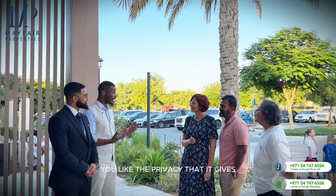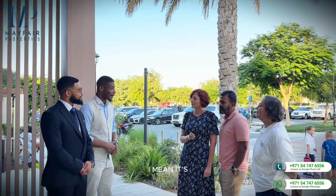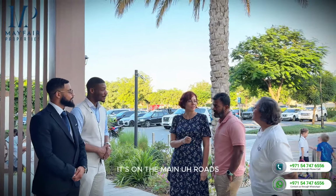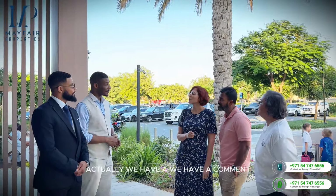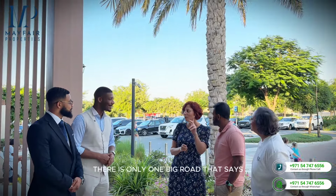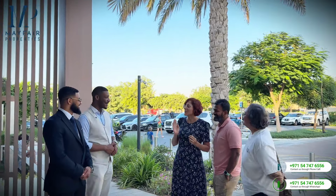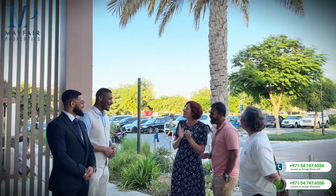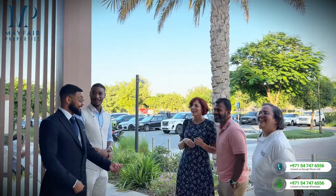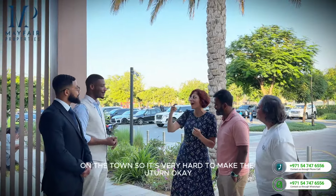You like the privacy that it gives, the feeling of having a nice family-oriented community? It is. I mean, it's on the main road. Emirates Road. Yes, actually, we have a comment. There is only one big road access. We are waiting for the back road to connect to the other side. We will reduce our time, because we send the kids to town, so it's very hard to make the U-turn.